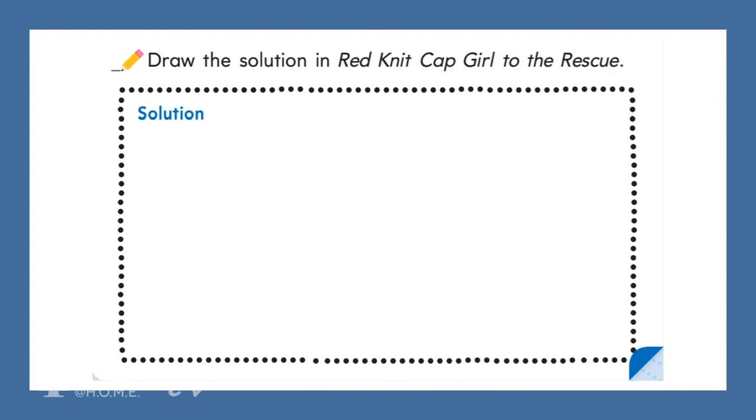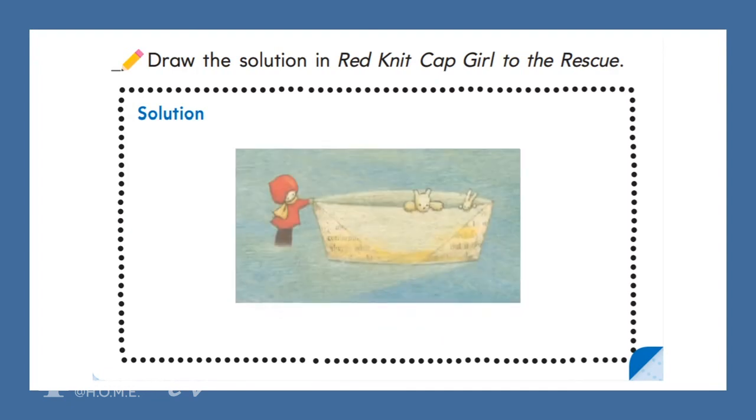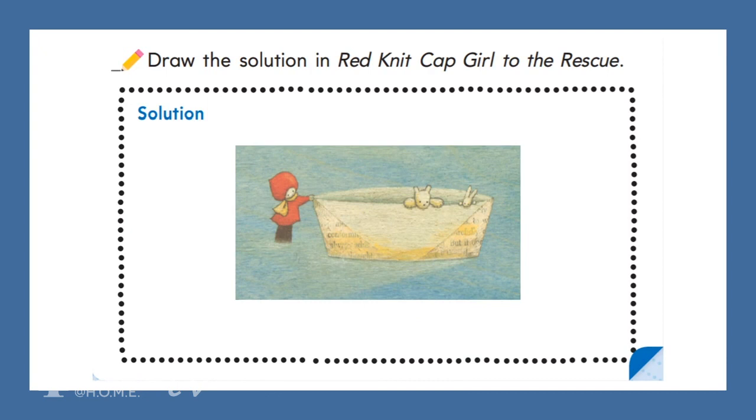So boys and girls, think about, how did Polar Bear Cub get home? That's right, boys and girls. If you drew Red Knit Cap Girl building a boat, you are correct. So let's think about how does this solve Polar Bear Cub's problem? He was lost. He was far away from home. And Red Knit Cap Girl and White Bunny brought him back to his home with his family and friends, to his true habitat.